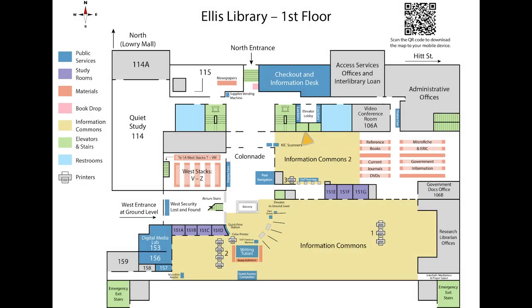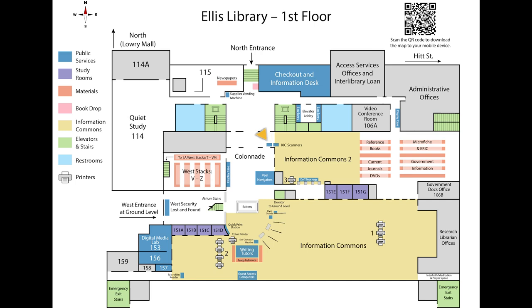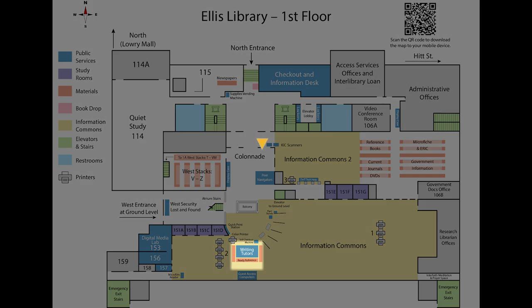Information Commons 2 also houses two book scanners that can send scanned images straight to your email. Information Commons 1 is also where you can meet with a writing tutor. To sign up for an appointment with a writing tutor, visit the Writing Center's website.